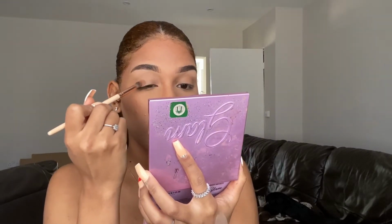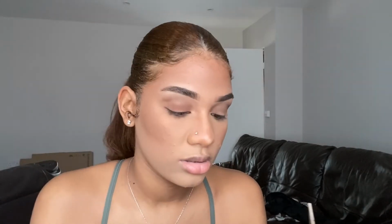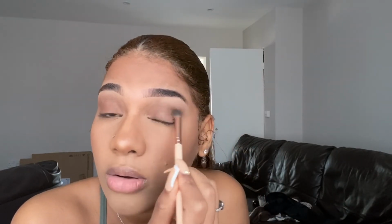I'm gonna go in a bit rich. I'm gonna put this on my eyelid. Look how pigmented that is. I'm gonna blend it out. And I'm just gonna use the orangish one here and put it in the middle of my eyelid, because I'm quite orange toned, so obviously it's gonna blend out.